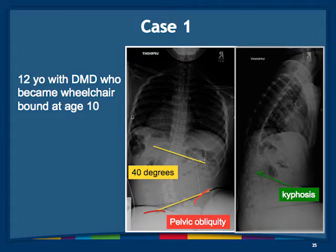I want to show three of Lindsay's cases to show you why we like to do these surgeries earlier than later. So this is a child, 12-year-old, wheelchair bound. He has a 40-degree curve. It's flexible. His pelvis is tilted, kyphosis, that hunch we talked about.